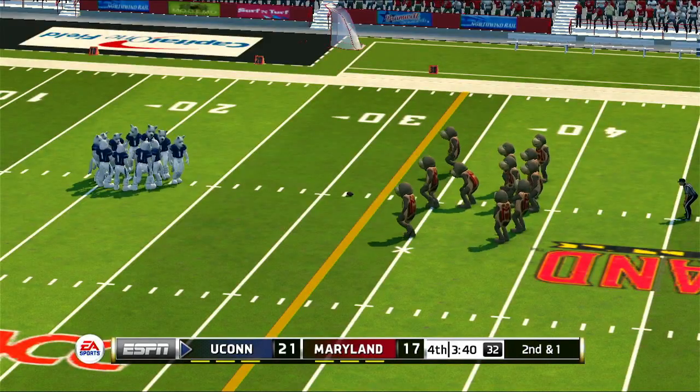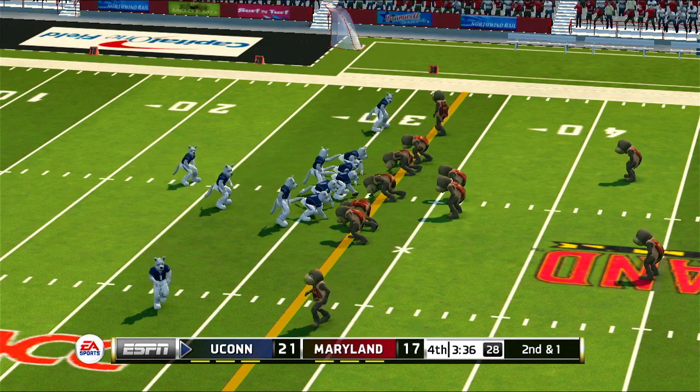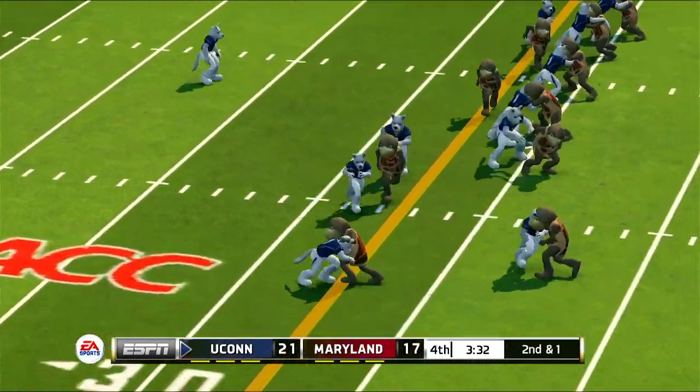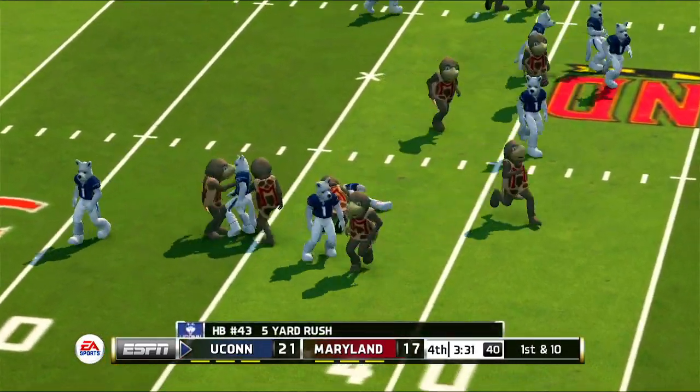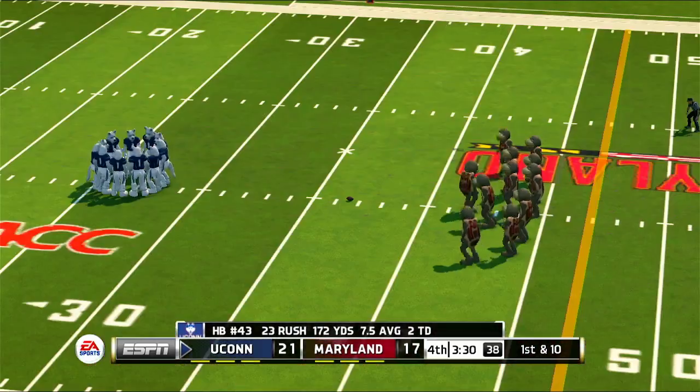Short yardage situation here, second down and one. Nice run there as they work the outside. Gain of 6 yards. First down.